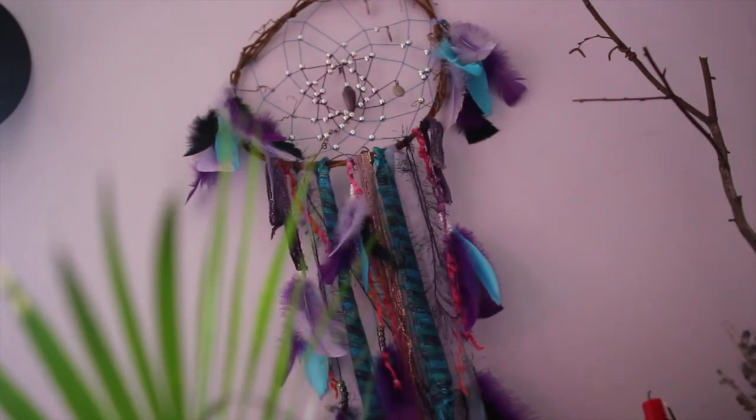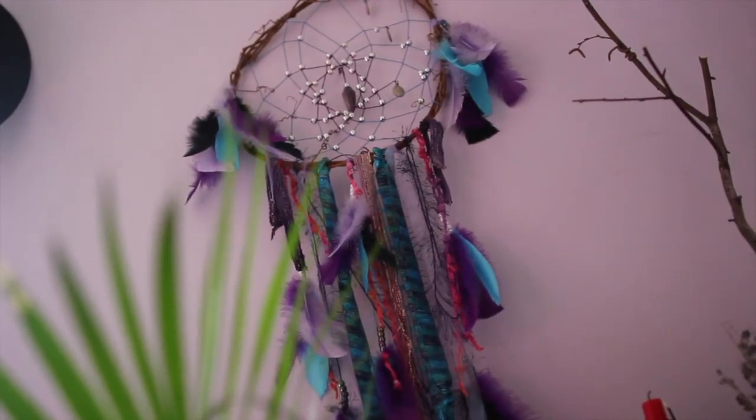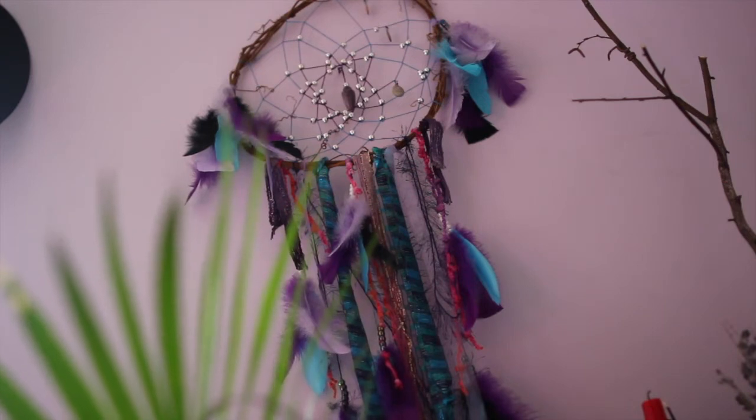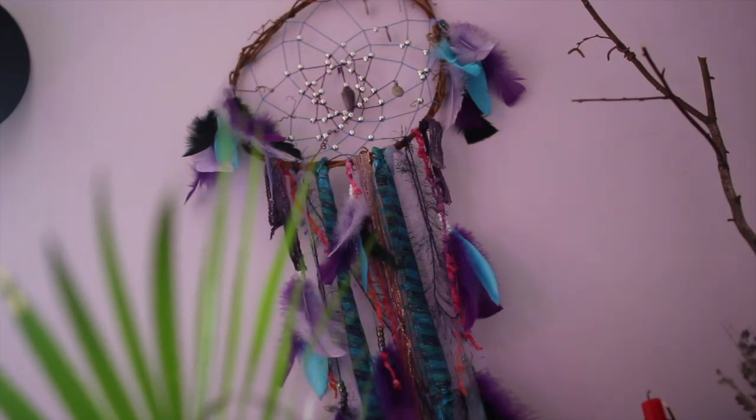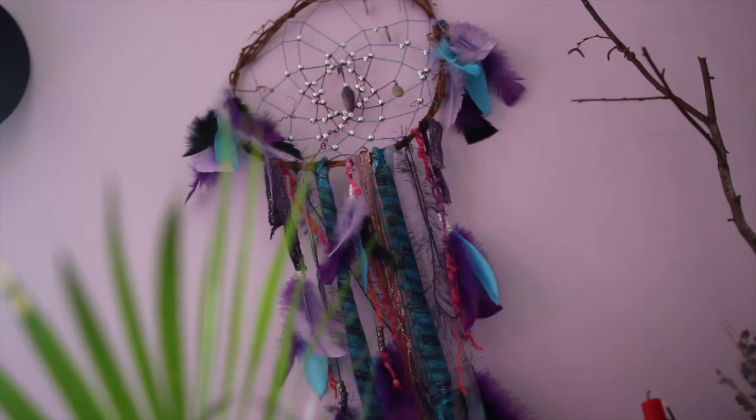Couldn't leave this bad boy out because it is one of my favorites and it's super badass, and it's from my boyfriend's mother again. She made this for me for, I think it was Christmas. It has an amethyst crystal inside. In the middle, it is a dream catcher, obviously. I don't really know what she used, if she used some hemp or some twigs or vines, but it's really beautiful, and the feathers and the colors, everything is just so calming and so zen to me. I love her.